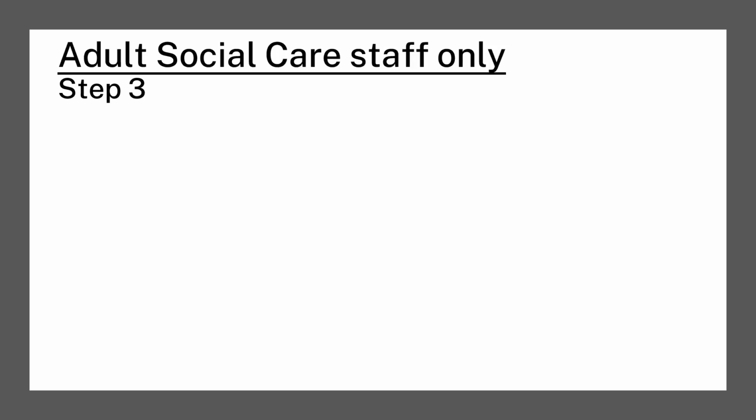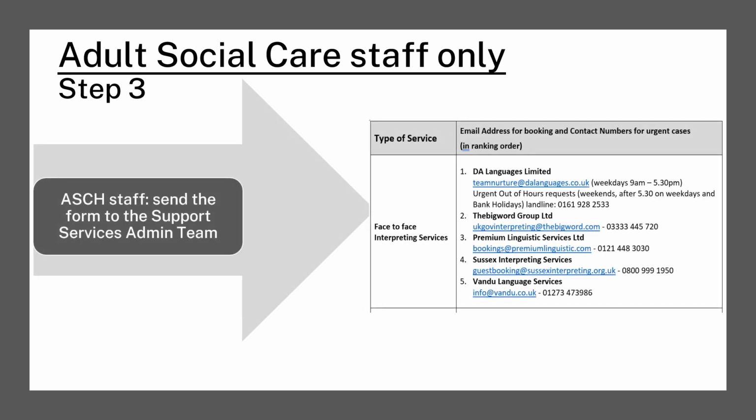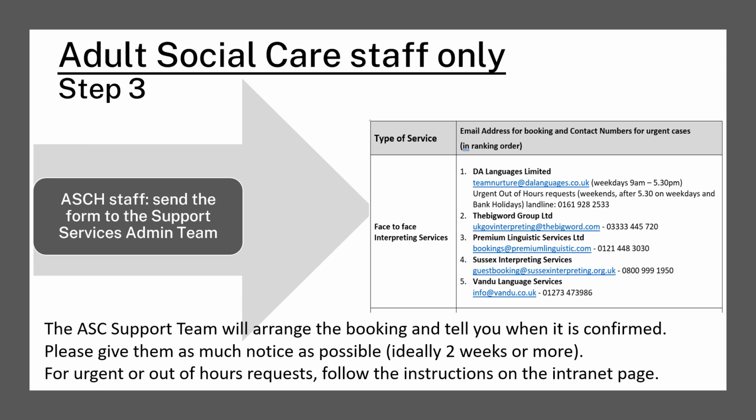The third step depends on which directorate you're in. Adult social care staff should send the form to the support services admin team, who will facilitate the booking and get back to you when it's confirmed. Please give them as much notice as possible, ideally 2 weeks or more. However, if you need an urgent, last minute or out of working hours booking, follow the instructions on the intranet page.